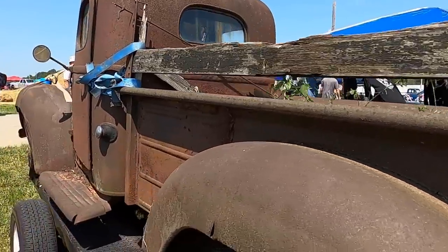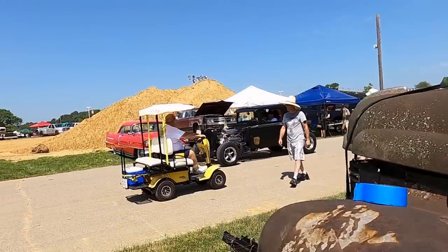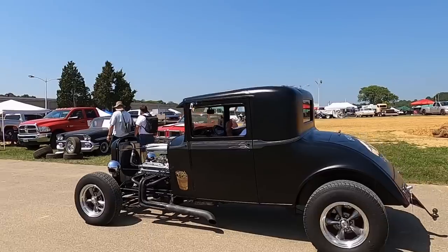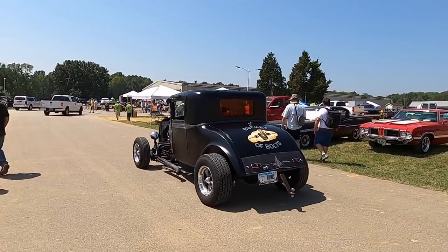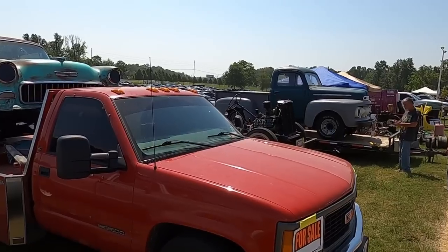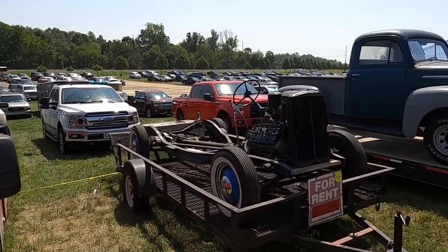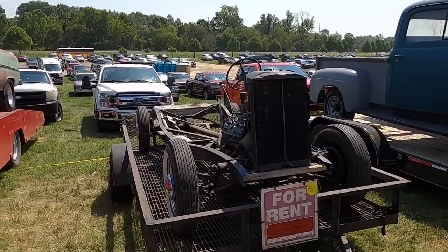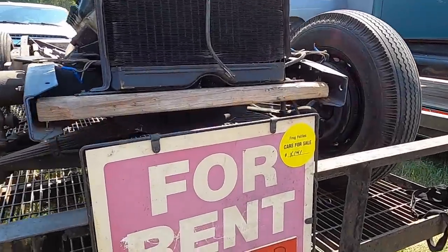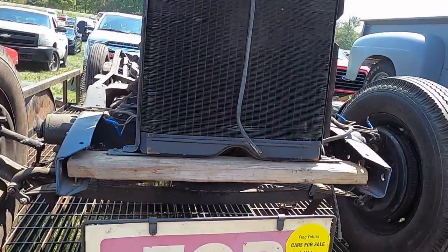Pretty cool patina. What we got here? No hot rod. Got a chassis here. You gonna buy that? No, I'm gonna take a look at it though. I'll look at it later. Too hot to look at it right now. Boy, it is, isn't it?